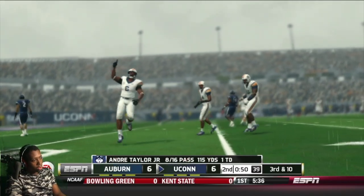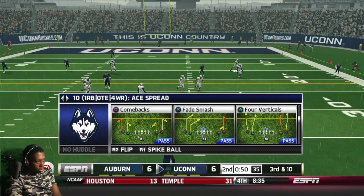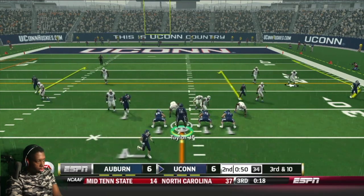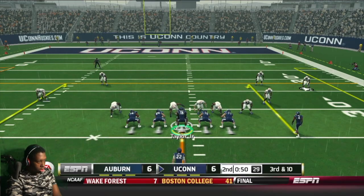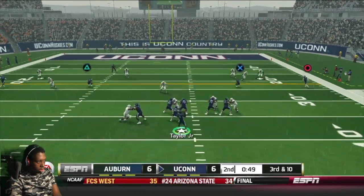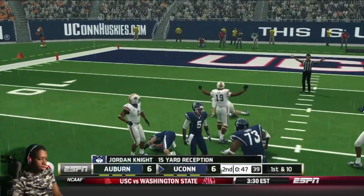Boy, Brad, this guy drops an interception. And what's ironic about that, from going to the meetings the other day, is that this guy's been telling the coaches he wants to play some wide receiver. You wonder why you're not playing wide receiver? Because you can't catch the ball as a defensive back. And he's tackled at the 17.